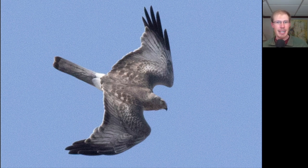So this bird seems like it's considering our marsh as a possible nesting location. And this was the first day it was around, and it was doing this big, crazy roller coaster flight where it goes up and down and it twists and turns. So I think it was trying to impress a female, but we're really hoping that this bird sticks around and puts on a show like that for us.